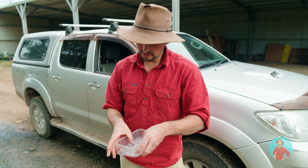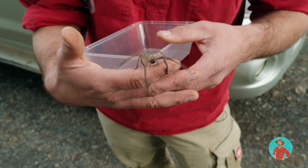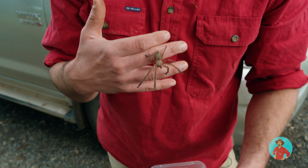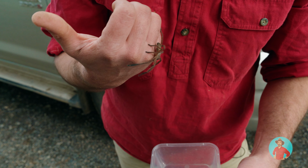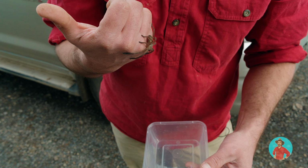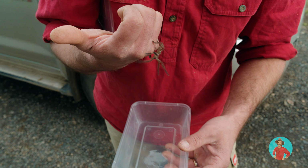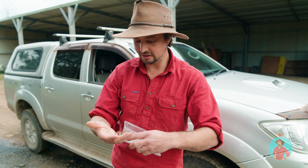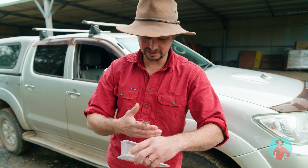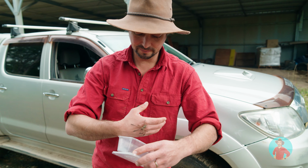Look at this creature. They have these incredibly long, hairy legs. Those hairy legs are not to keep warm. That is for sensory detection. It's so they can feel the world around them. If they are sitting in ambush and a little insect touches their legs, it alerts them straight away so they can leap onto it and eat it up.